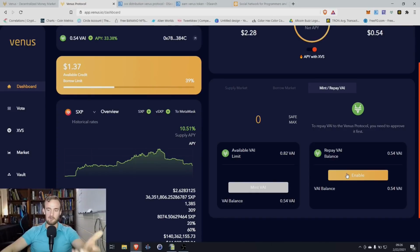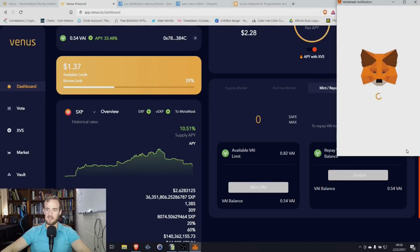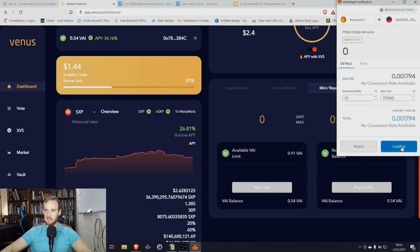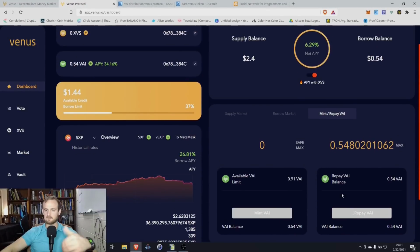So again, let's suppose we want to repay this balance. We're going to click enable. To repay our VAI, we're simply going to click repay VAI, and we're going to go ahead and confirm that. And then our VAI will be repaid. None of our debts will be on the sheet anymore. We'll simply be earning that interest off our BNB. So we won't have anything staked. We won't have any borrows taken out. We'll simply be earning basic interest.